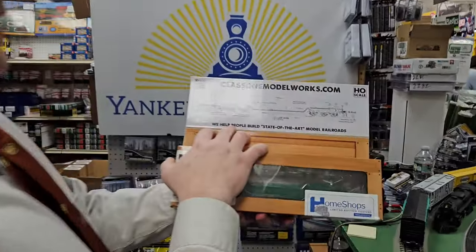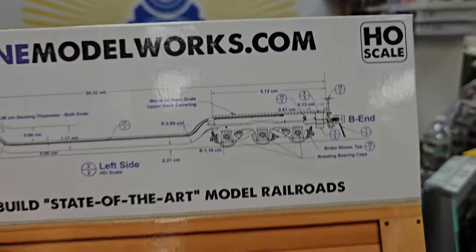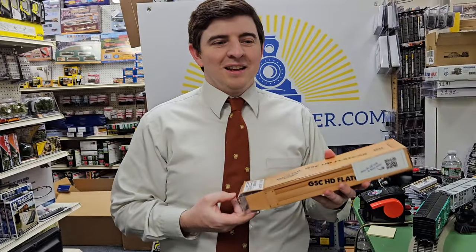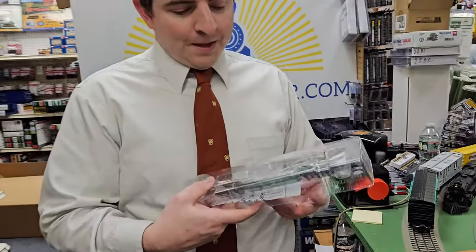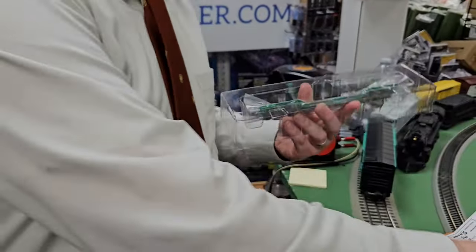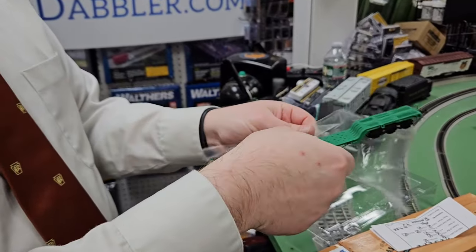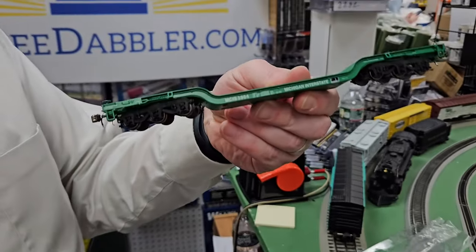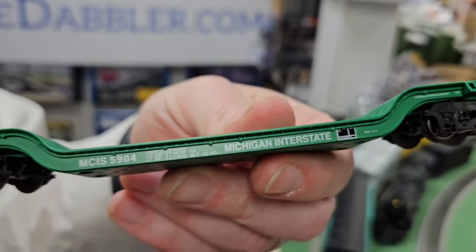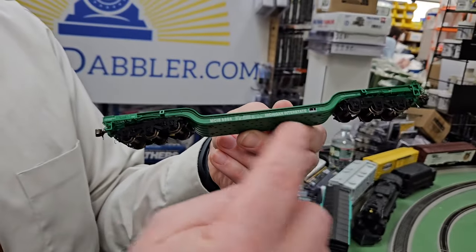First of all, take a look at the box here. I love the diagram that I have here. This is called a heavy duty flat car, and it's a really new looking car. Let's do the unboxing. I see people do this, right? They take it out of the box and take out the plastic. All right. So check out these cars. These are really cool. And these are actually exclusive cars, one out of 100 produced exclusively by home shops for Class 1 Model Works. And check out here, I got a 6-wheel, 3-axle truck, and I got two of them. See?